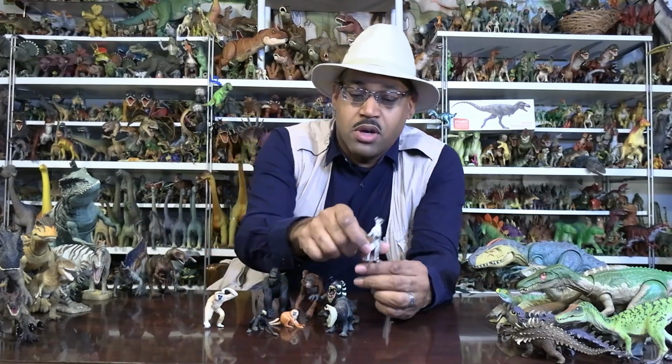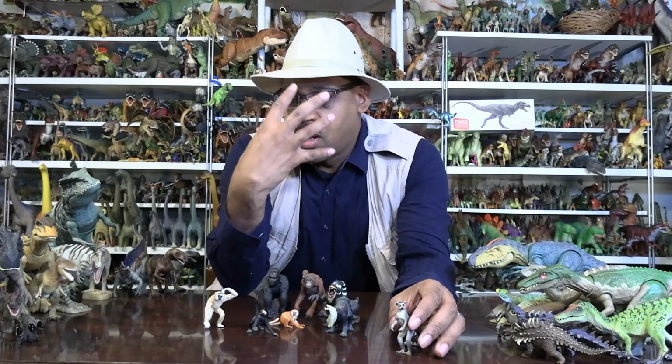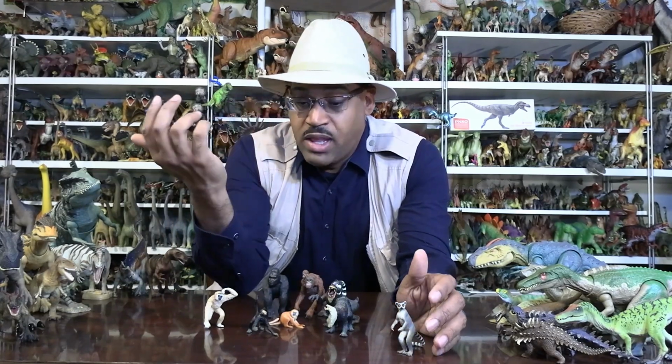And so lemurs are the outgroup. So they're all within primate. Lemurs are the first ones out. They are not most primitive, but like the least derived, I guess. They have these longer faces, and they're found mainly in Madagascar.